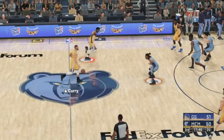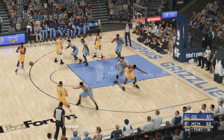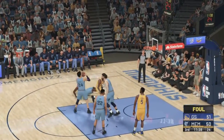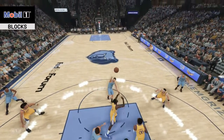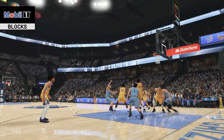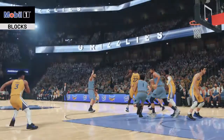Once he breaks out the crossover, you just know something special is about to happen. Pass to Wiggins. Now here's Curry from deep three-point range. Golden State's five, Jonathan Kuminga. An outstanding defensive play to earn the Mobile One block. You know, you can't ask for any better defense than that. He responded so fast to the shooter, and it stifled him.